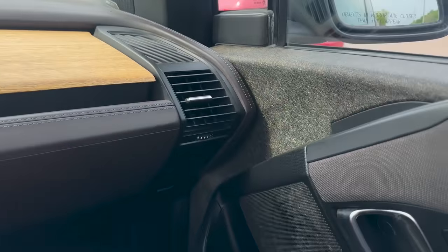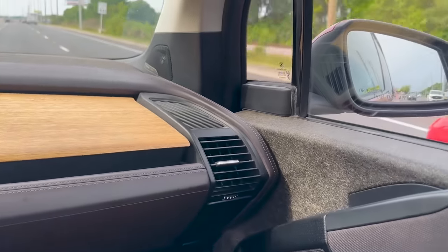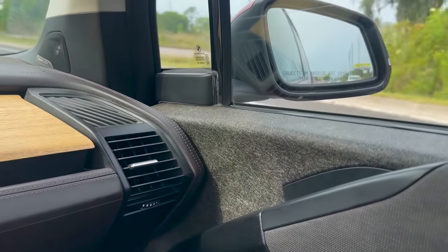But I like the recycled materials on the door. So this is actually a pretty cool little car. So that's actually the soft looking stuff. That's pubic hair from an elephant.